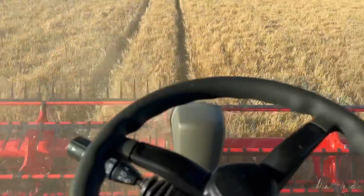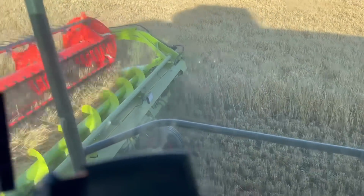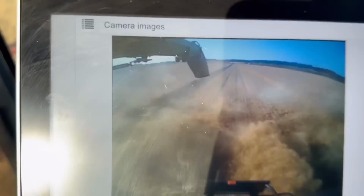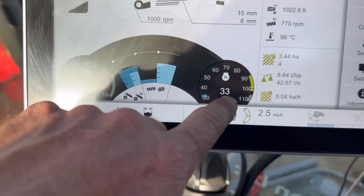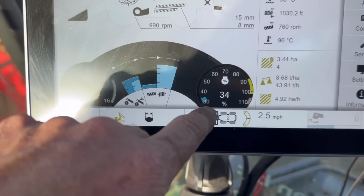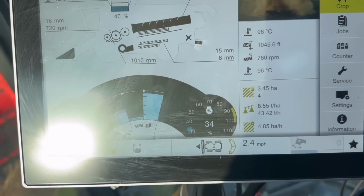You see all the straw billowing out the back is just dust. It literally just annihilates it. You can see how high it is there. It's a good two foot high, and it's just smashing it up into stuff not much different to matchsticks. It's using a bit of power though. If you look, it's using 33% engine load. Well, it's not that much really. Maybe 10% more than if we weren't chopping it, perhaps.